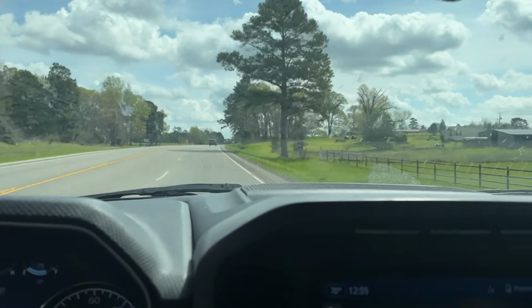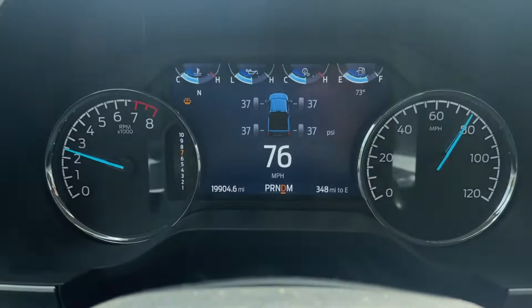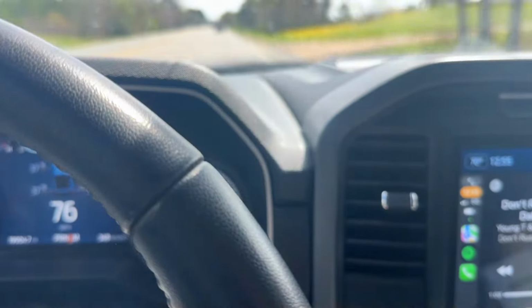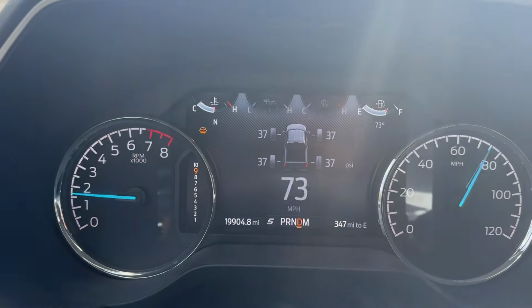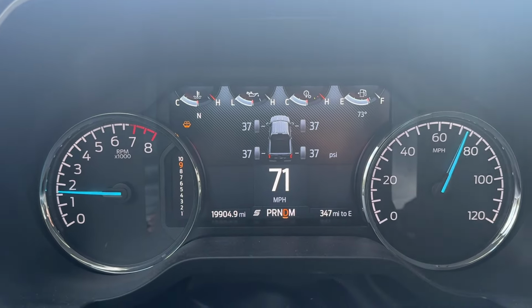Sorry I couldn't be a little more in-depth with this, but I think my basic deal here was 20,000 miles is long enough to kind of realize that's what I needed to do. Let me move to sport mode here. And I'm going to do a 70 mile punch, okay?